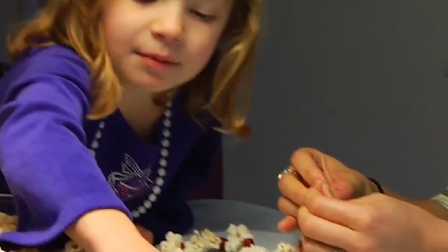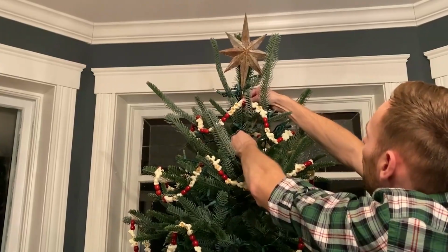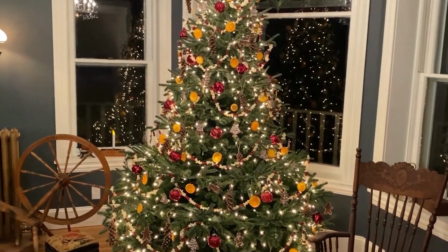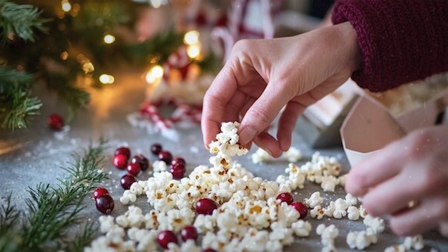The handmade garlands gave Christmas trees a cozy, homemade look, emphasizing family time and hands-on creativity. Environmentally friendly, popcorn garlands could be left out after the holiday season for birds and wildlife to enjoy. However, with the rise of pre-made decorations, the popularity of popcorn garlands began to fade.